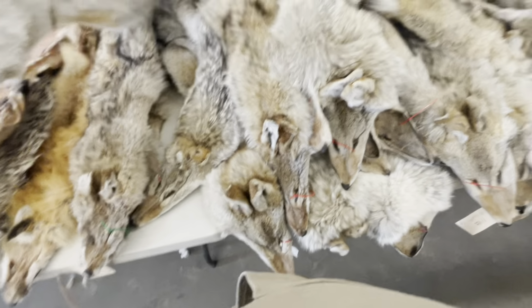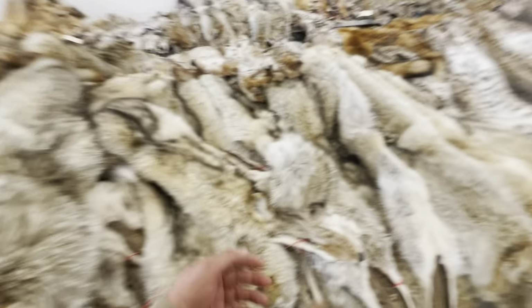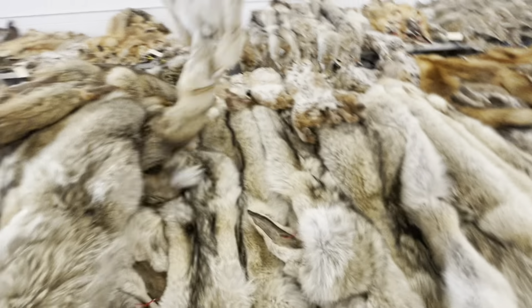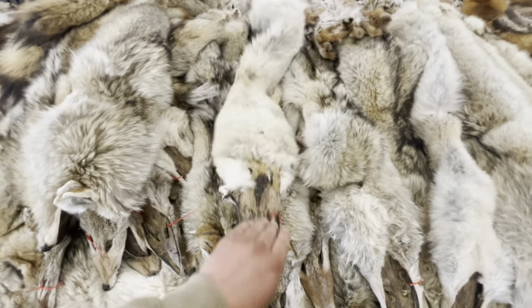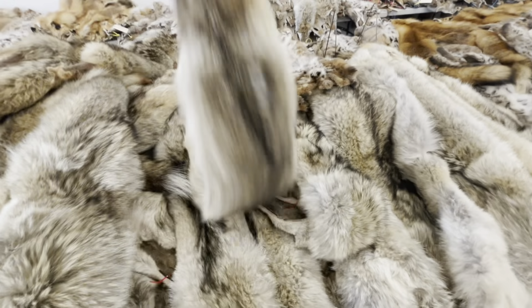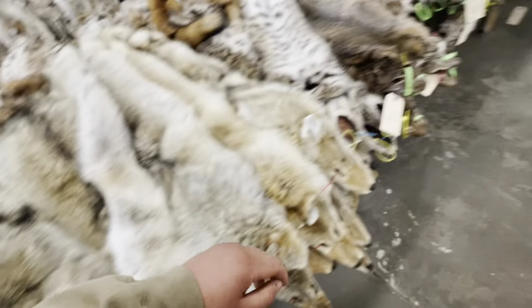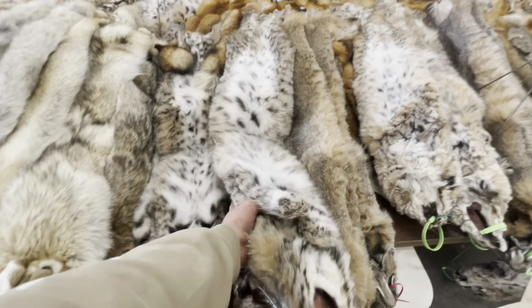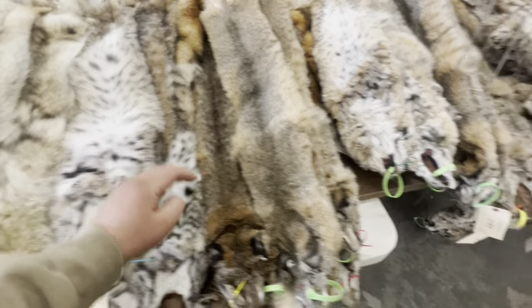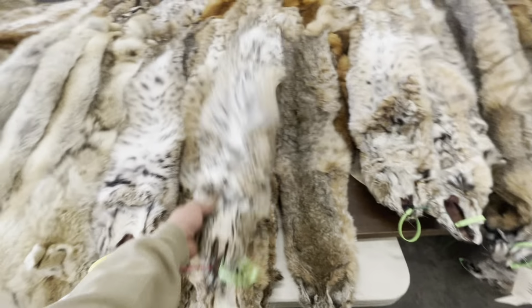I don't know. I think if you're going to take an animal, you should at least put them up the right way. Or at least try. I know it's a coyote, it's not going to get very much, but. Give me $50 for the coyote. Yeah. $50 for the coyote. Narrow belly.